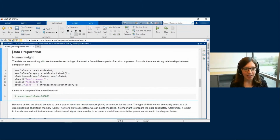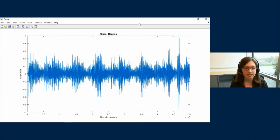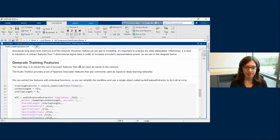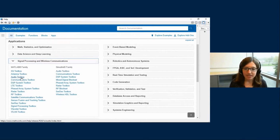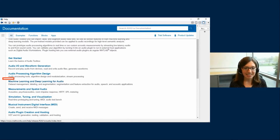I always like to start out by just exploring what the data looks like. So in this case, I can read in one of the acoustic time series signals for a particular fault. In this case, it's actually a bearing fault that we're looking at. The next step is I need to extract some relevant features to train on. I'm not really an expert in signal processing, so I decided to start just by looking at the documentation. And what I found was under signal processing, there was information on Audio Toolbox, which seemed like it might be helpful here. And look at that, there's actually a section called Machine Learning and Deep Learning for Audio.